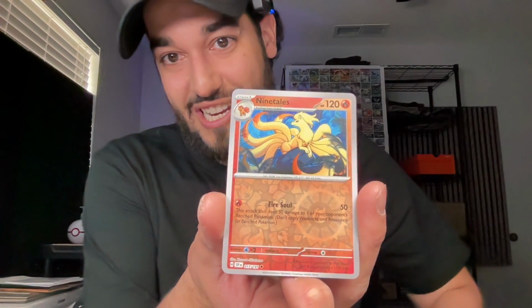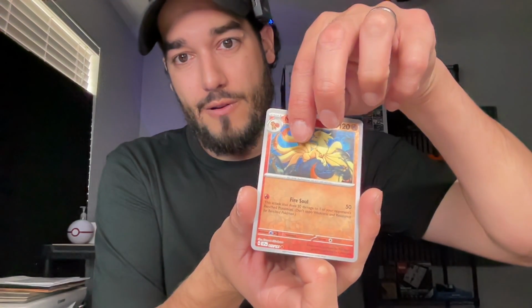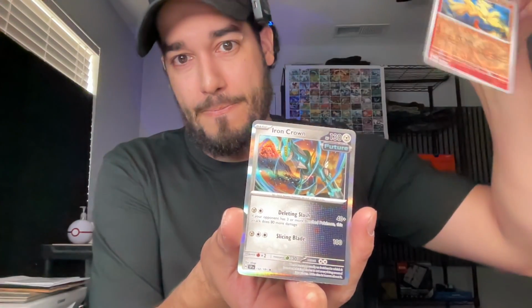Meddling Memo, item, Magneton, Blitzel. I don't even know who Blitzel is. That Ninetales looks legit though. Ninetales is one of the prettiest Pokemon as far as the original ones. Fire Dog. The Iron Crown. Hollow. Okay.